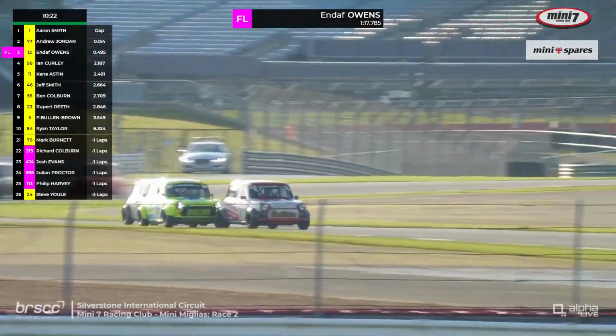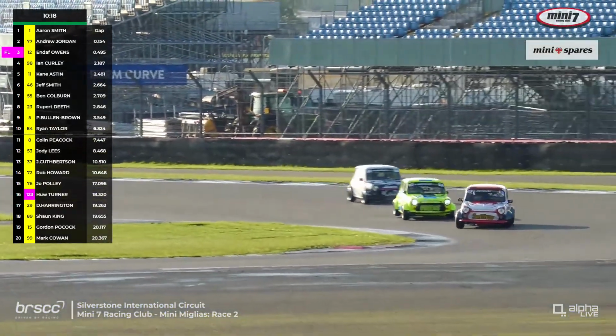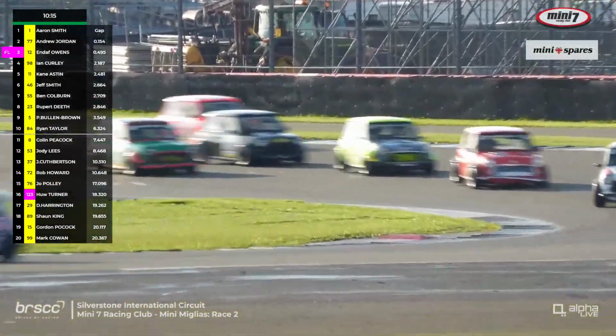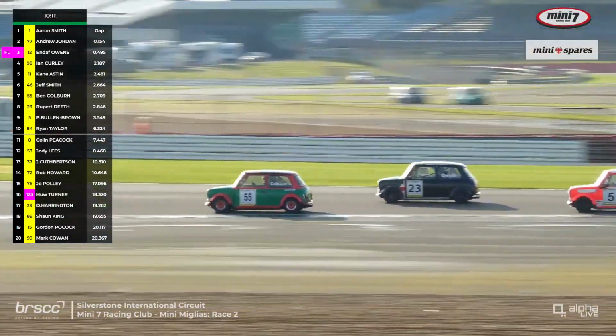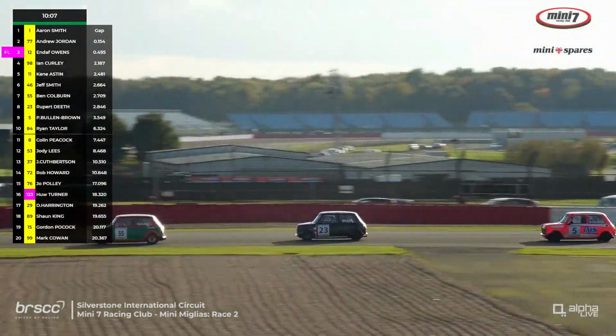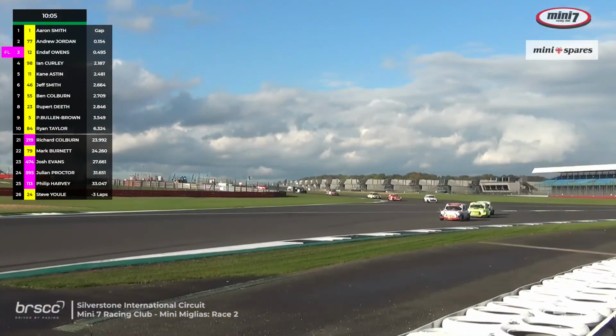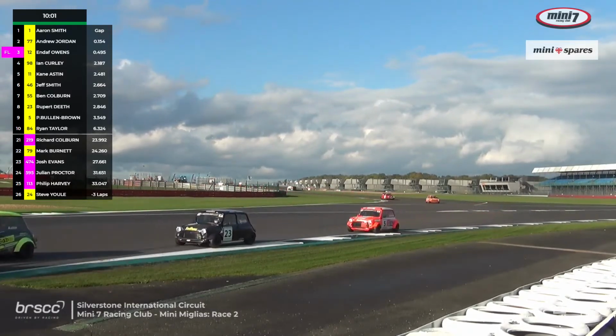Now P2 and fastest lap. Super stuff. And suddenly Endaf Owens is in the fight now as well in second place, because just as quickly as I said Smith was leading, Jordan got the advantage back, brought Endaf Owens with him. Now, where is Jeff Smith? He was 6th at the line, so it could have been worse, but he's losing points that he can ill afford to lose at the moment to Aaron Smith, who at least is down to the bottom step of the podium, sideways there. I think that was Kane Astin, wasn't it?